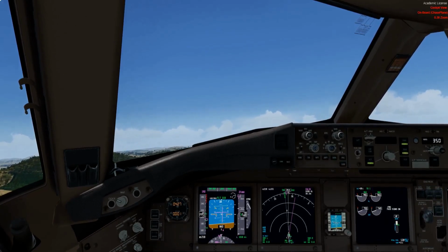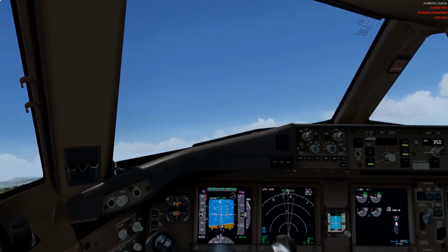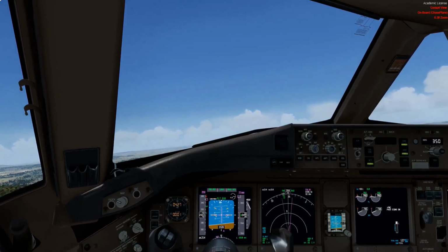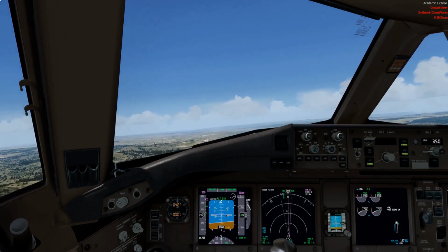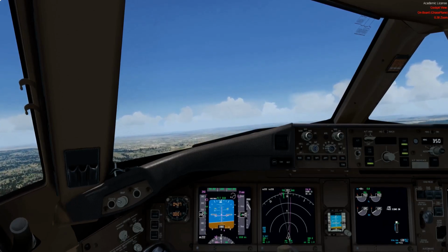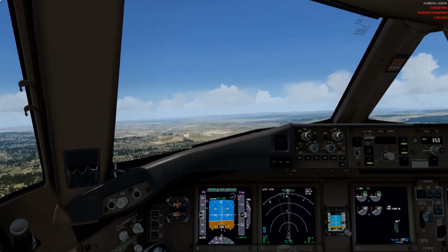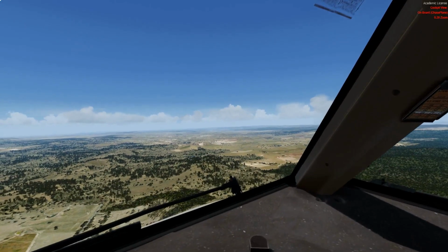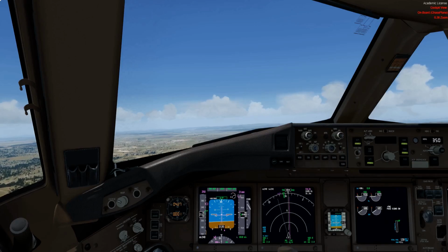Flaps 1. Let's level off here and get our speed to increase. Flaps 0. Look at this scenery, amazing. Autopilot to on.